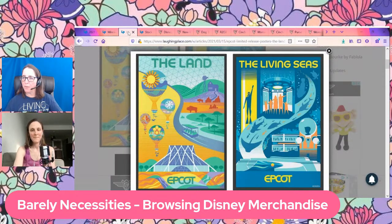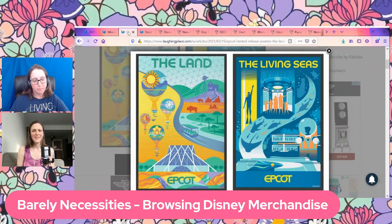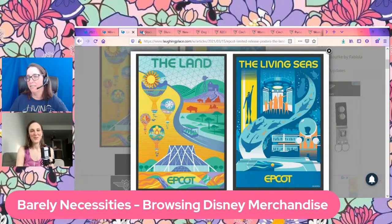Now, one of the things that you pointed out to me that I hadn't noticed is that they do have a handling fee on these. So even if you do qualify for the free shipping, there's going to be what is called a handling fee. So be sure and check the details on that if you order one of these posters. And they're large, 36 inches by 24 inches. Very nice size to display. So if you're doing an EPCOT theme in your home, these would be perfect for that.